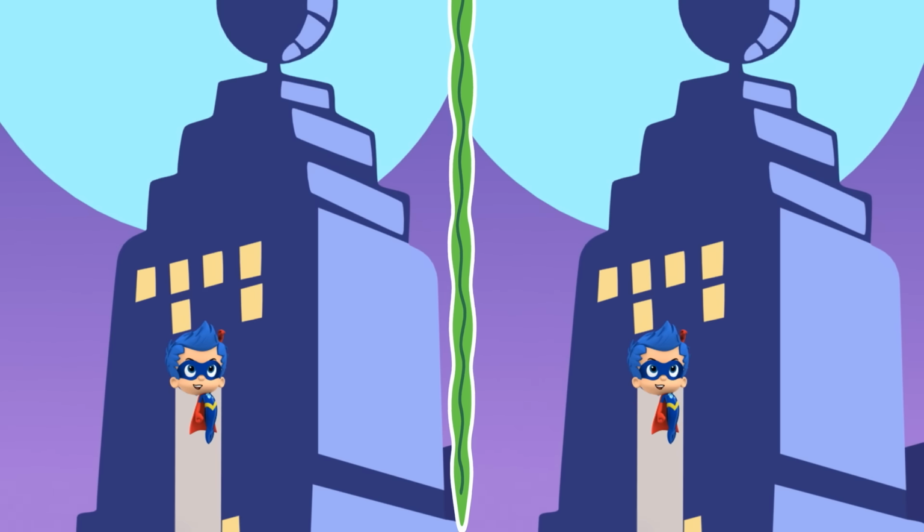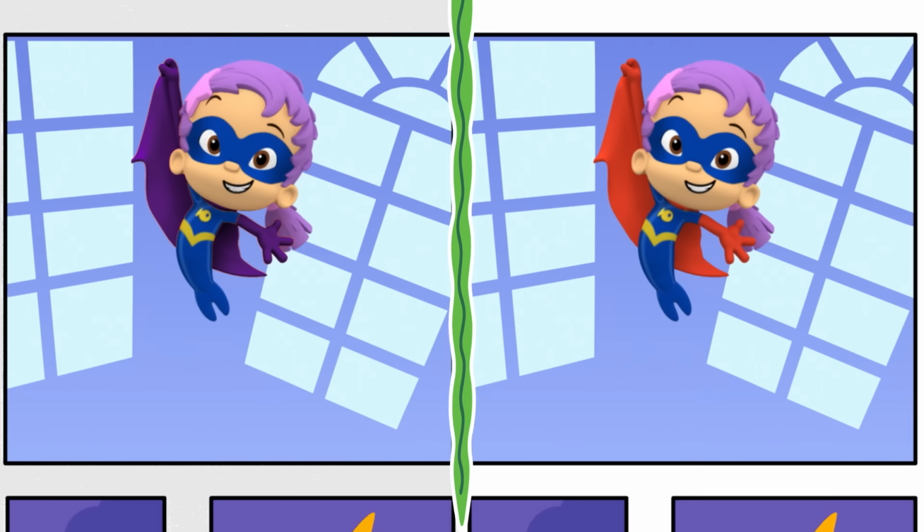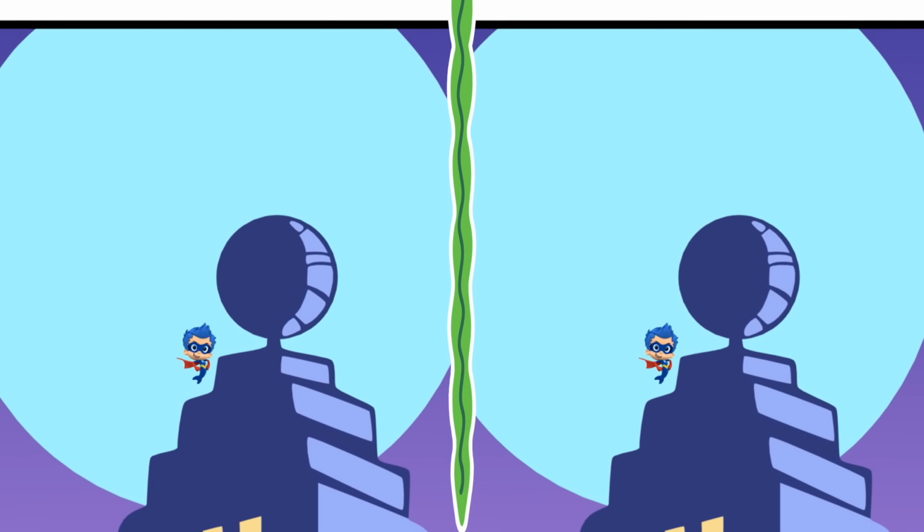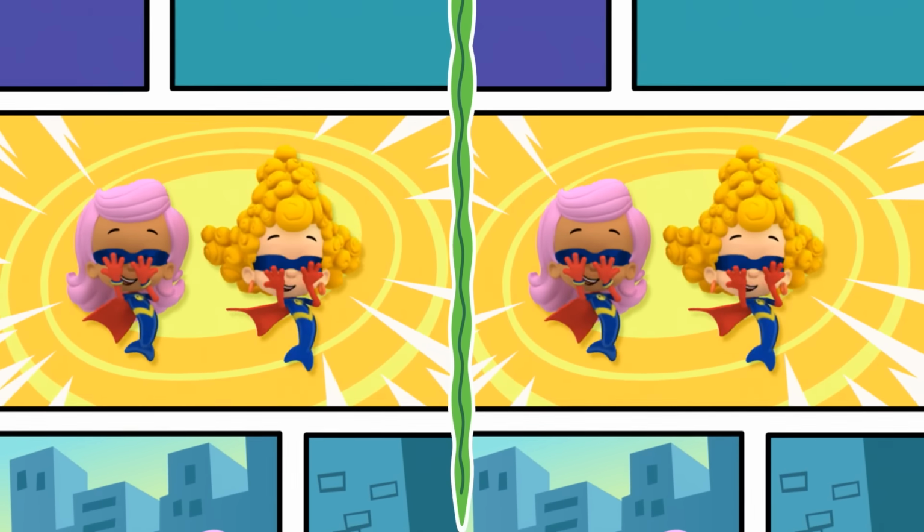A difference? Let's go back. In a flash. Una's cape is red in this scene, but here it's purple. Disappear or jump 50 stories high. Let's swim to the next scene.